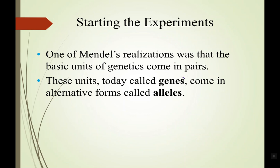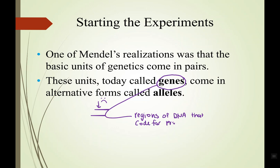So let's remember our central dogma stuff, because all of this relates to everything else. Genes are regions of DNA that code for proteins. So you already know this because we've done some experimentation with observing how that process works. That's what the central dogma is all about. But what we haven't addressed yet fully is the possibility of having alleles.